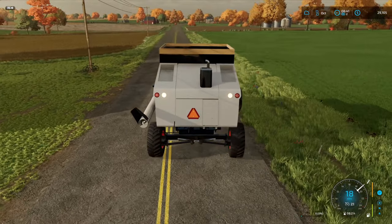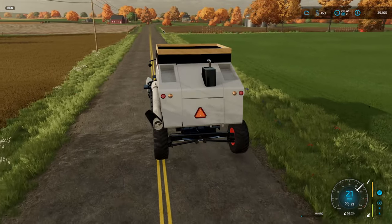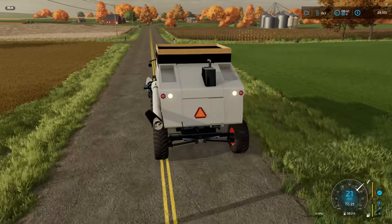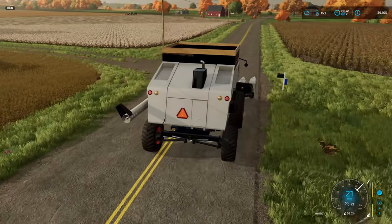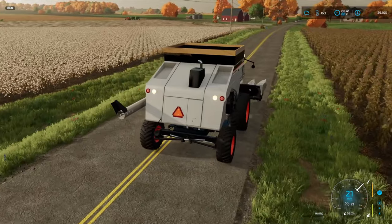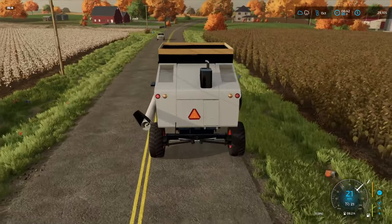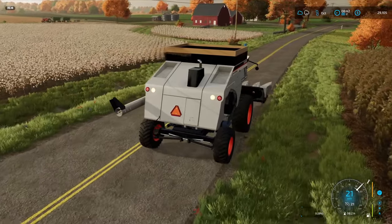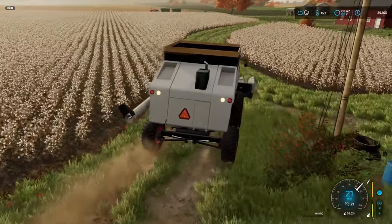So yeah, this should be a good day for harvesting. Doesn't look like there's any bad weather in the forecast, so I'm looking forward to getting into this. There's rain that pops up in the forecast, but okay, so we are on a bit of a schedule then, so we gotta get going.